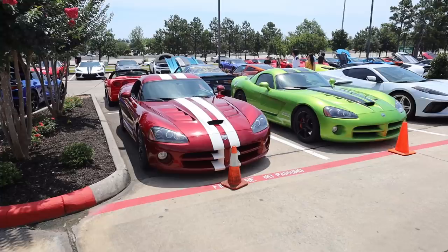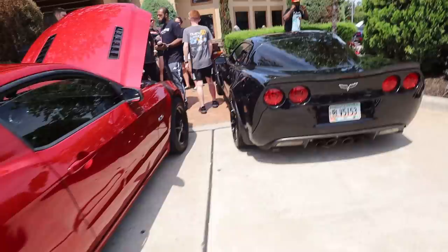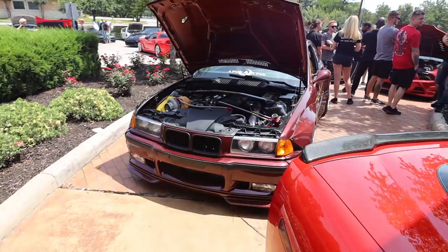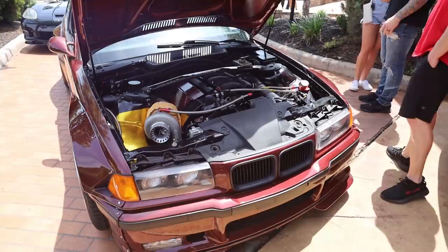Some old school Vipers. Then we got some, I guess, VIP spot cars. We got the Mustang GT with the big old tires in the back, next to a C6 Z06. Well, that's why it has big old tires in the back. I see some twin turbos under the hood there. Then we got a wide body BMW. I was talking to the guy, I believe he said it was a 3 Series built motor with a big old turbo. This thing sounded crazy leaving the last meet, so maybe we'll get to hear it again.